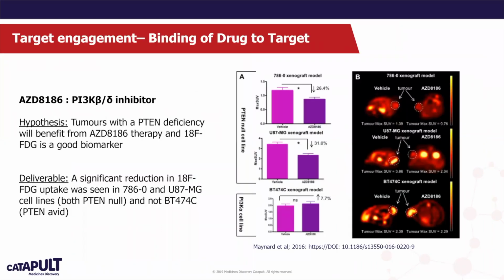So then to look at target engagement: putting a drug into the body, how do we know it's binding to its target? This is an example of a study a few years ago using an AstraZeneca compound, AZD8186. This is a PI3 kinase beta inhibitor, and we used F-FDG PET, fluorodeoxyglucose PET, as a proof of mechanism biomarker. F-FDG PET is often used as a biomarker with PI3 kinase inhibitors because of the association of the pathway with glucose metabolism.